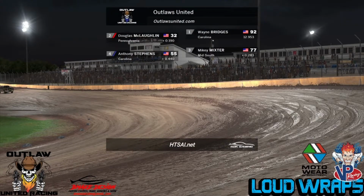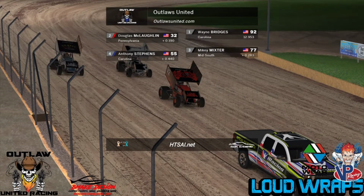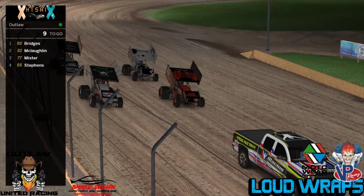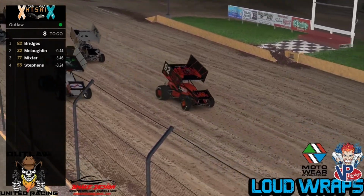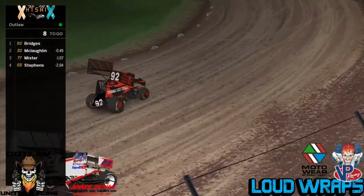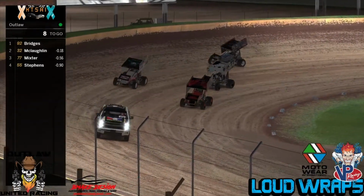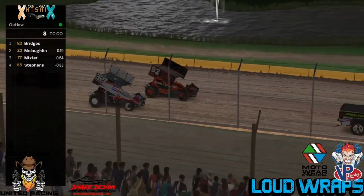Heat number 2. We've got Wayne Bridges and Doug McLaughlin up front. Mikey Mixter and Anthony Stevens in the 2nd row. Mikey Mixter just dropped a comment that they have no admins in the race tonight, so all chaos could break loose here. This could get dicey.